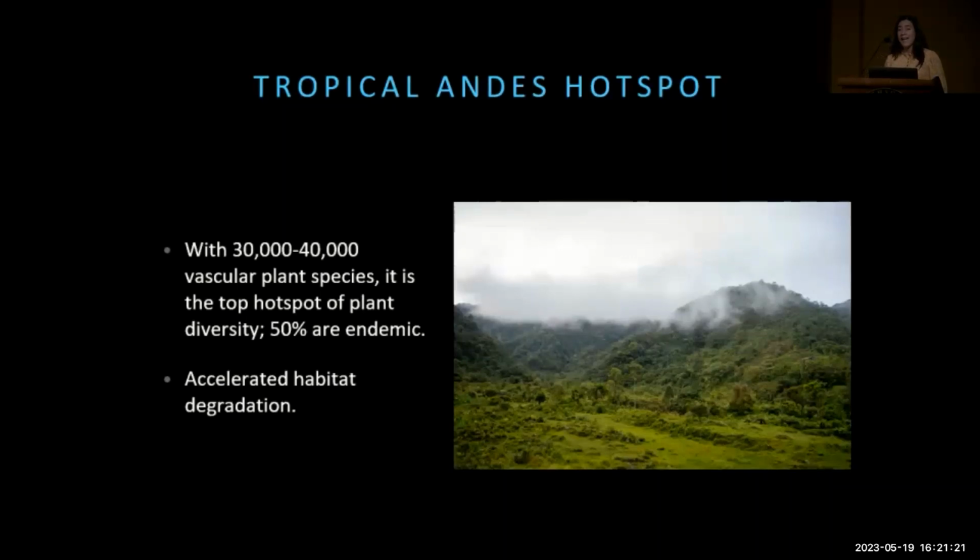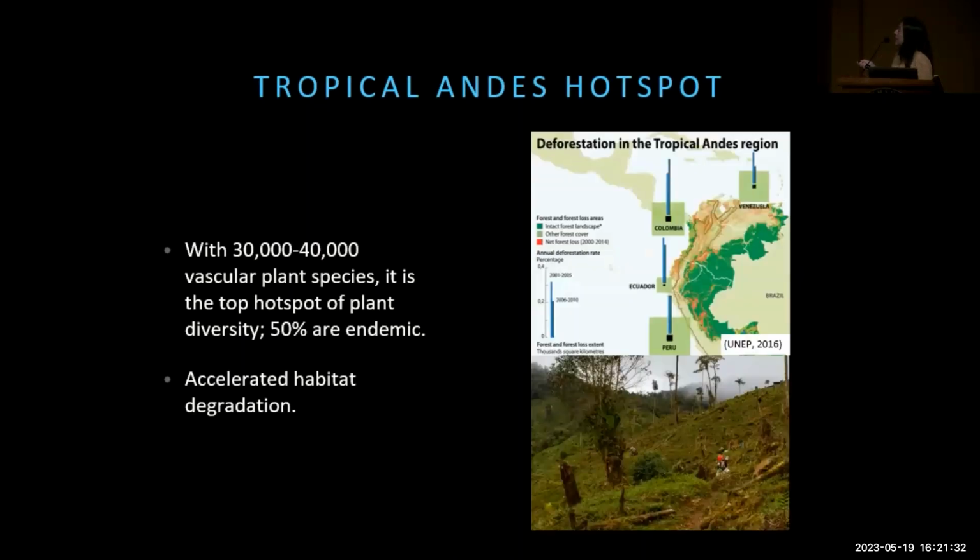Unparalleled diversity in the Andes, unfortunately, comes with unparalleled levels of habitat degradation. This is the latest data that I found for the tropical Andes region, and we can see here deforestation rates. The small bar here in the lighter blue represents deforestation rates for years 2001 to 2005. And the taller bar for Colombia represents years 2006 to 2010. And as you can see, in Colombia, deforestation is on a growing trend compared to other Andean nations.